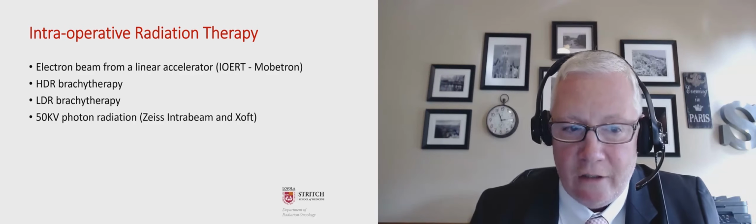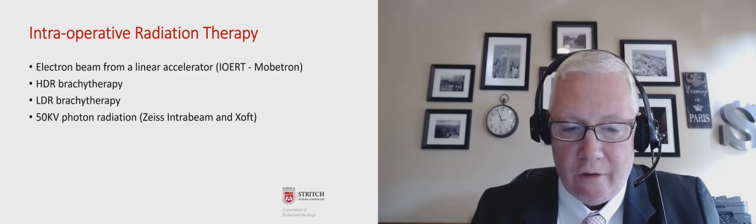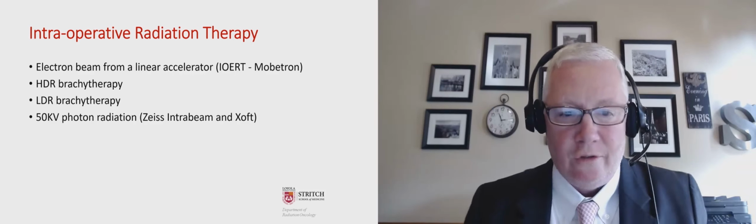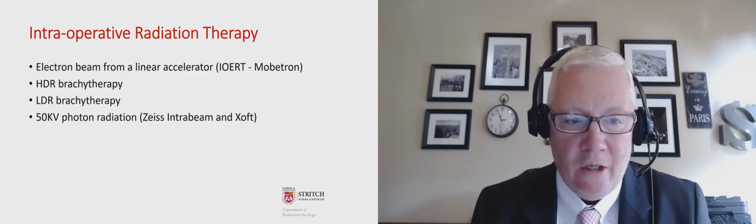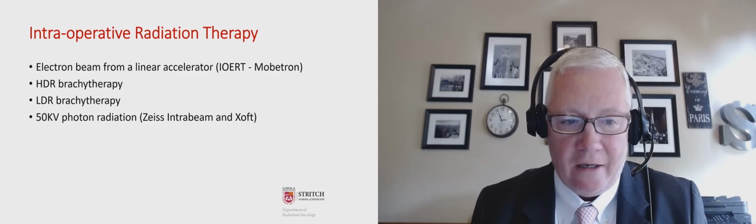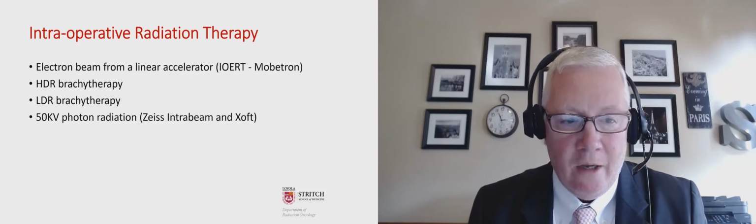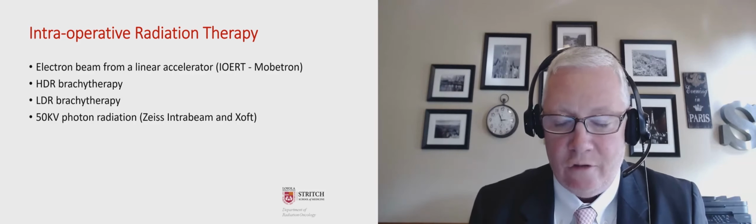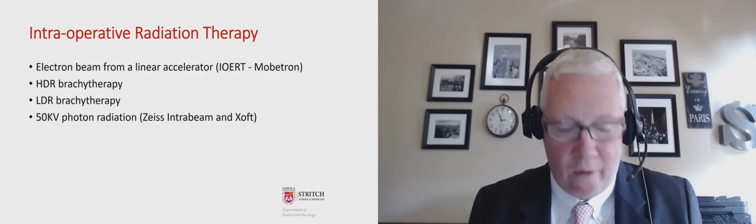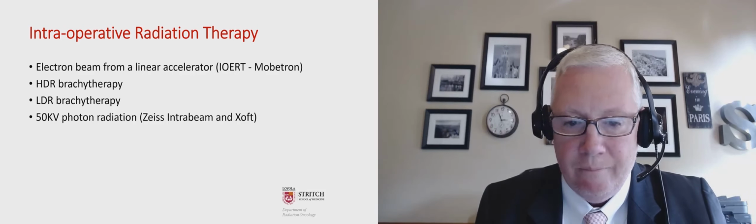There are various techniques for intraoperative radiation. There is an electron beam from a linear accelerator, which is called intraoperative electron radiation therapy. I'll touch on that very briefly just so you have a background. There's high dose rate brachytherapy, low dose brachytherapy. Those are not done very often, so I'm going to skip that in the interest of time. But we will talk about 50 kV photon radiation, which is either the Zeiss Intrabeam or the Zoft, and that's what I've done most of the intraoperative radiation on in my time.